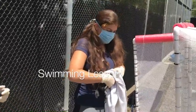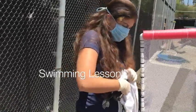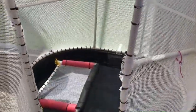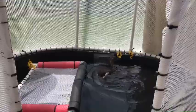Alright, if you want to come over here. Here you go. I'm going to put him in. So this is a safe little mini pool for him? Yeah, this is a little overflow pool. He can do his thing. We can keep it clean, and then we'll be able to grab him out at the end.